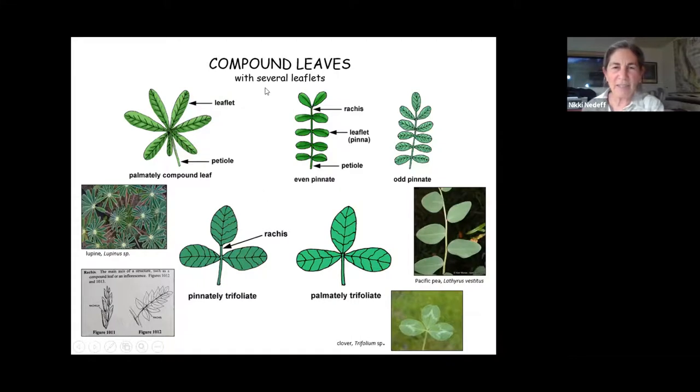Because these are attached to the petiole at a specific place in a certain way, but they don't attach to the stem until the base here at a particular thing called a node. So this is a little complicated. These leaves, like the lupin leaf, are composed of all these individual what are called leaflets. And leaflets can be arranged like this. They can be arranged like this with a little thing at the end here, or like this.